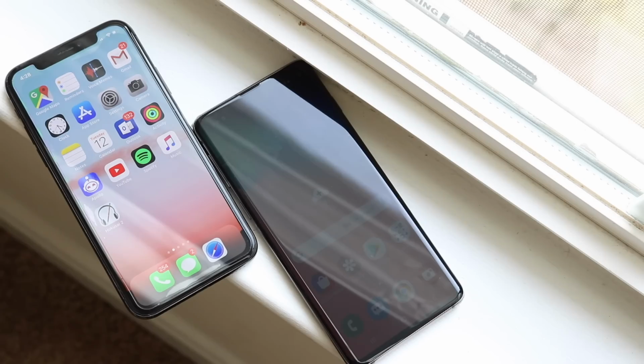When the Galaxy S10 was being unveiled, I tweeted about it. I talked about it on Instagram. I'm like, this is a crazy device, and the features that this thing actually brings is going to pave the way for future phones and even future iPhones, in my opinion.